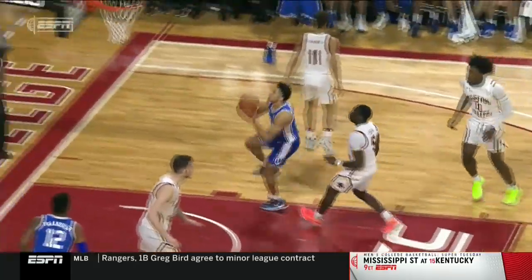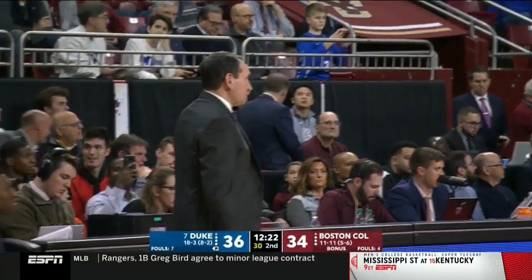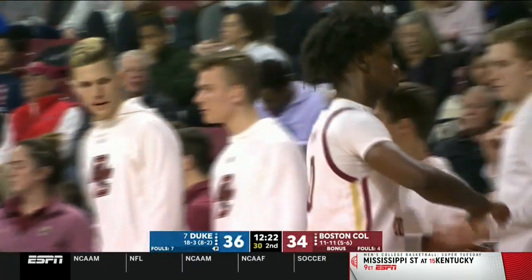There's only so much you can say. This is an easy shot opportunity. That's what we saw in the first half. Duke had decent looks, just couldn't get them to go. A lot of them were in and out. Just under 12 and a half to play. Boston College is already in the bonus, so Heath will be shooting the 1-and-1.